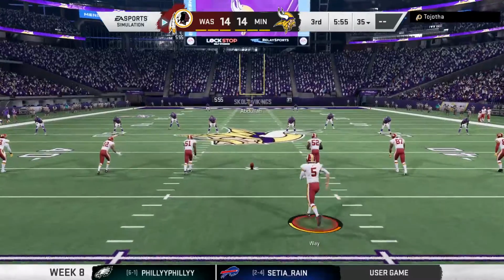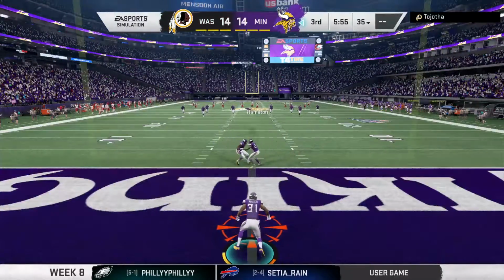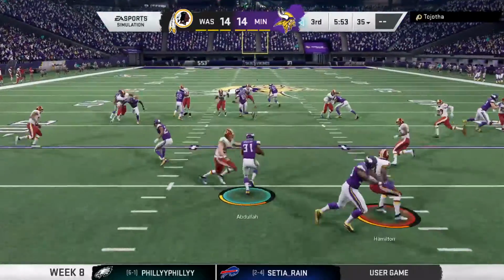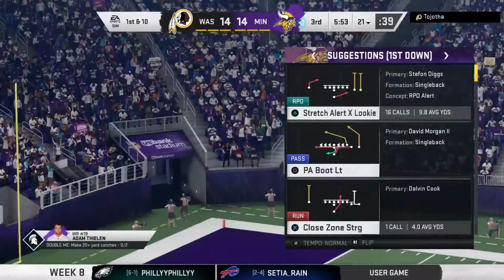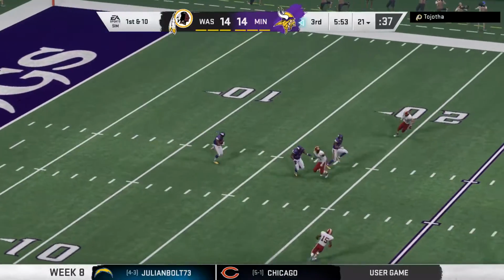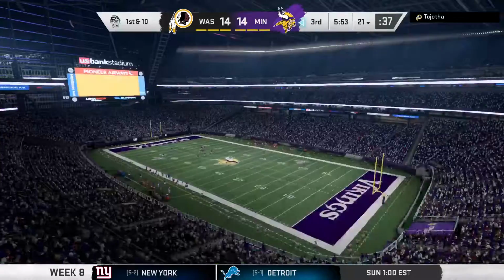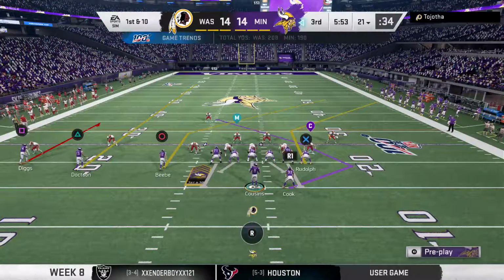So a tie ball game here as the kick's away. That's fielded in the end zone. And he's able to get it across the 20, but not by much, as he's marked down at the 21-yard line. At their own 21-yard line. The Minnesota offense about ready to get this next drive underway.